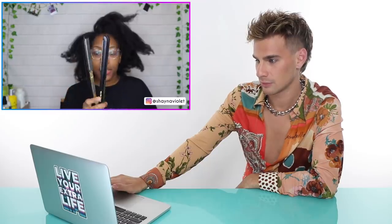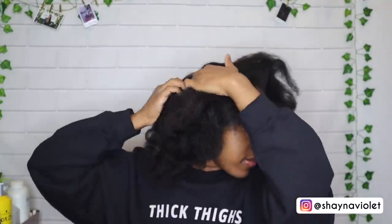My flat iron is from Amazon. I have no idea what it does. They had a lot of good reviews, so I bought it. All right, y'all, so I'm starting off by sectioning my hair into four parts.